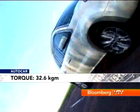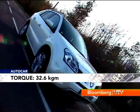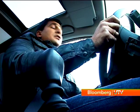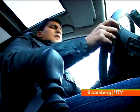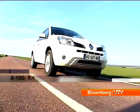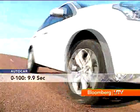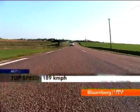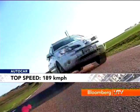In fact, the company claims that the Koleos generates its robust 32.6 kilograms of torque at 2000 RPM itself. But once you hit the highway, it's incredible how quick the Koleos feels. The turbocharged engine delivers power in a massive rush. Renault claims that the Koleos can accelerate from 0 to 100 in 9.9 seconds, and that is pretty quick for an SUV of this size. It also has a claimed top speed of 189 km an hour.